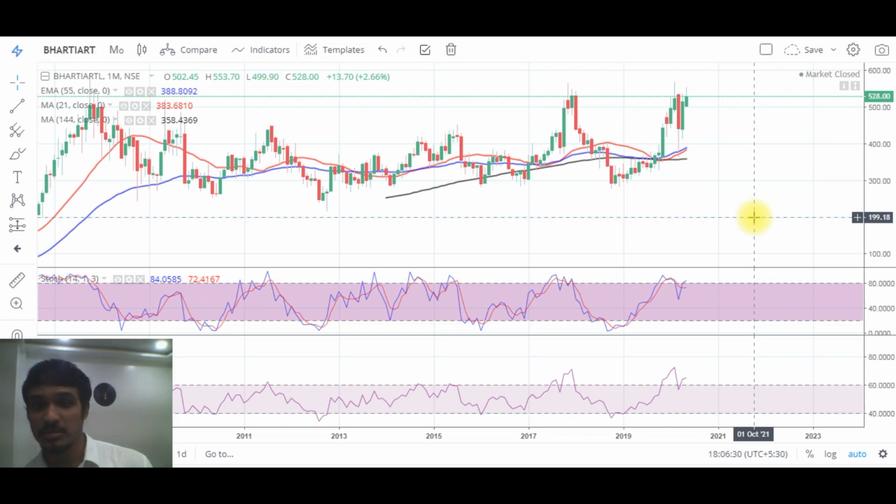If this level of 535 is convincingly broken, again by way of a bullish engulfing pattern or a strong hammer with a long body, or if such patterns as a one white soldier are seen on the chart, you can conclude that the long-term resistance, very long-term, that is around 9 to 10 year resistance, is broken for Bharti Airtel, and I see that as very unlikely to happen.